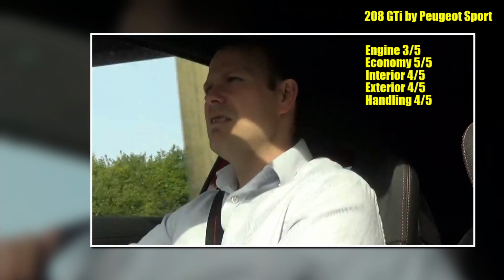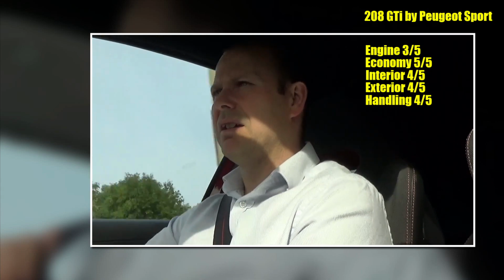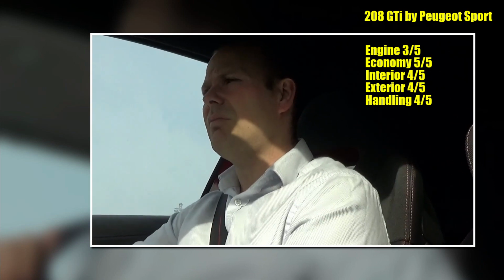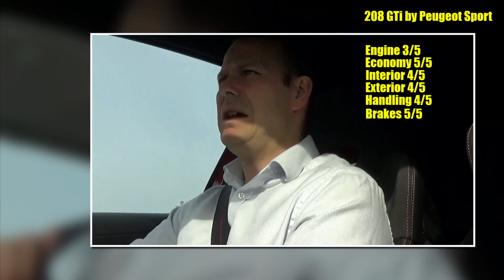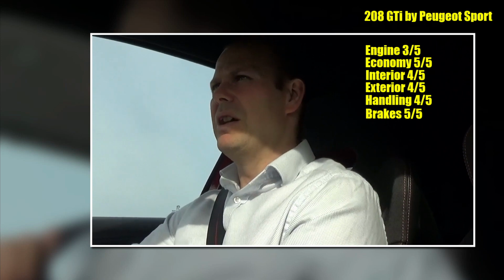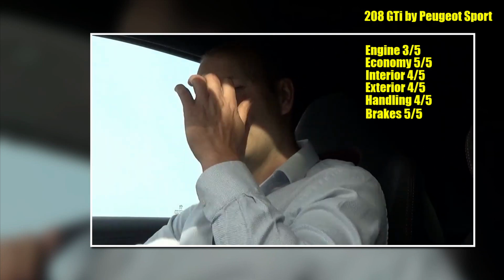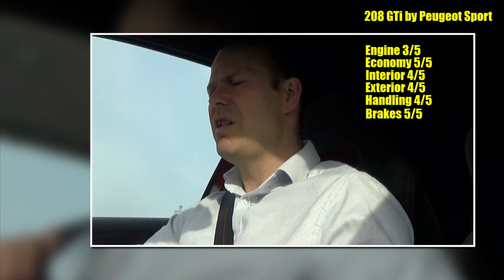It's a bit twitchy, a bit crashy, but once you get onto a smooth piece of tarmac or a track, it all kind of makes sense. It all ties together nicely. So 4 out of 5 handling. Braking, 5 out of 5. Those Brembos are fantastic. Massive Brembo brakes on the little car. Really good. You can really feel them biting, and I've never had them fade. Never. They're standard pads, obviously, just road pads. Not a sign of fade. They're brilliant. 5 out of 5 brakes.